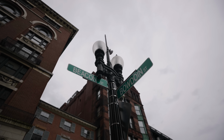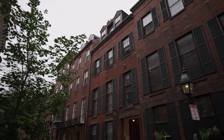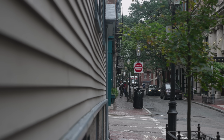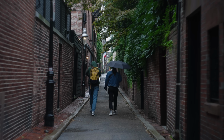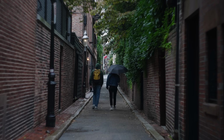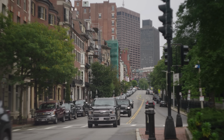I got to wander around Beacon Hill for a little bit, and it was super, super charming. But I did find out while I was there that all of the gas lanterns that used to light the streets were all replaced with LED lights a couple years ago, which is sad. Nancy brought up a really interesting theory about why she thinks the streets in the Beacon Hill area are much more rectilinear than downtown or the North End.